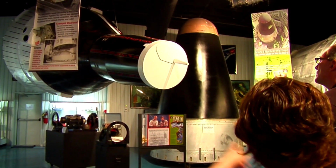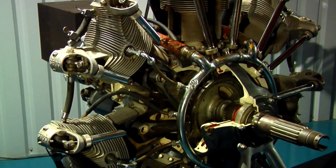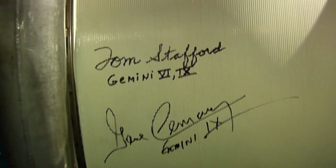And then there's our nuclear warhead. A very impressive collection of air and space memorabilia. Thomas Stafford was on a couple of Apollo missions, I think, and the most famous one was the one where they docked with the Soyuz Russian capsule. And he's donated a ton of memorabilia.